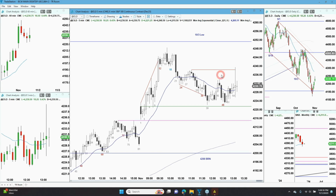So it's just really important. Don't buy the close of this bar. Don't sell it. Wait for more information. But back to the FOMC.